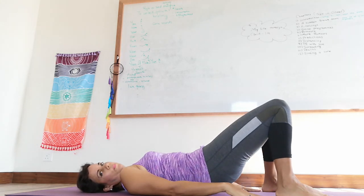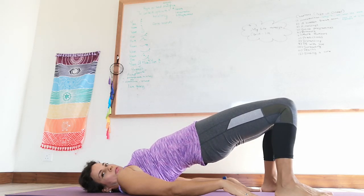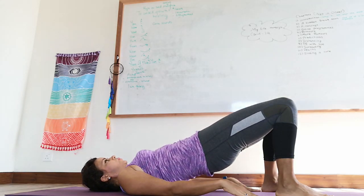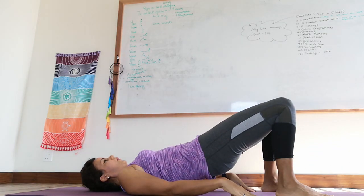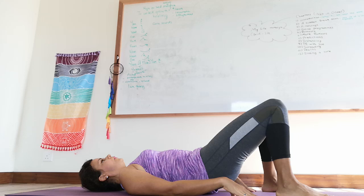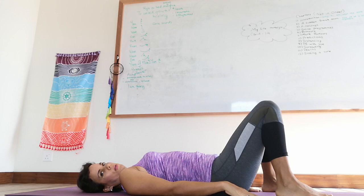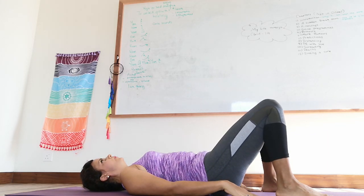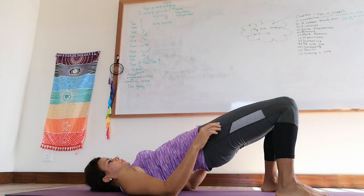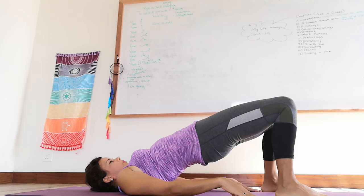Inhale, rise up. So you're going to pause here on that retention of the breath. On the exhalation now, lower, upper spine, middle spine, contract the core, lower spine, hips, sacrum, back to the mat, bottom releases, good. Let's go again, inhale, lift. Use your front thigh muscles, your quadriceps, your gluteus maximus in the bottom, and contract your core, everybody. Hold, and now exhale to lower.